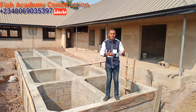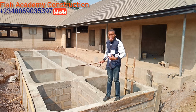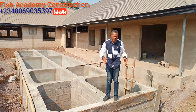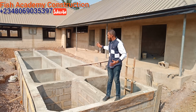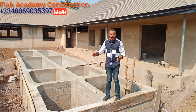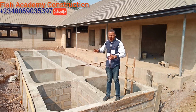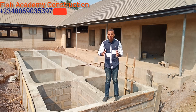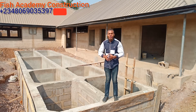We're going to channel the water into this filter tank, and we have four filter chambers here before the main reservoir. We filter it in one chamber, another filter in another chamber, another in another chamber, and then the last filter, before we send it to the reservoir, which is thousands of capacity, before we then send it to our grow out pond. This has never been seen before anywhere. Though there are different types of filter, this is a unique filter, never constructed anywhere.